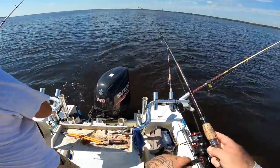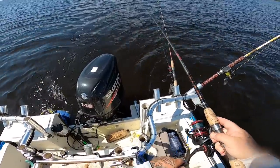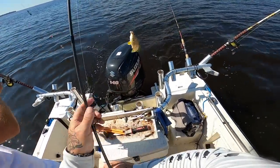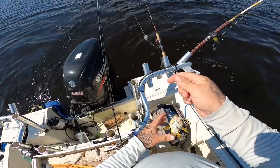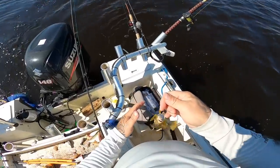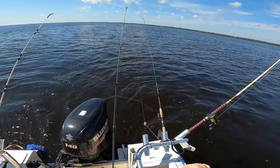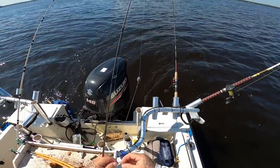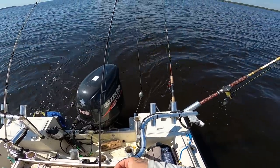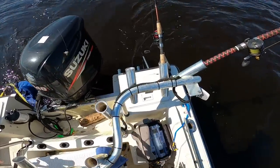There we go. Oh yeah, that's a croaker. He was at first and then he slowed off. It's a little smaller one. We'll let that one go. They are biting. I got one right here too. Tell you what guys, when you're out here catching these croakers and you're using this many rods, it becomes cockpit chaos, as Larry would say. I got one right there. I got one right here.